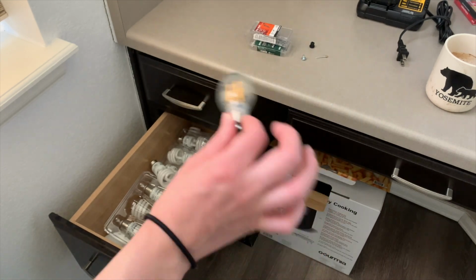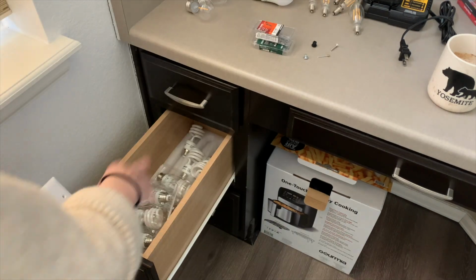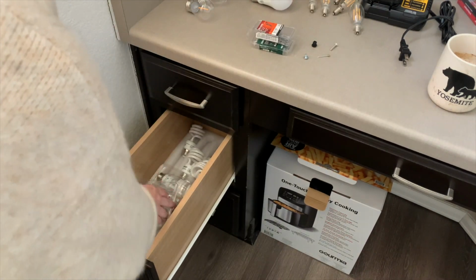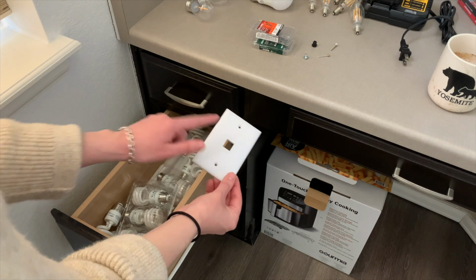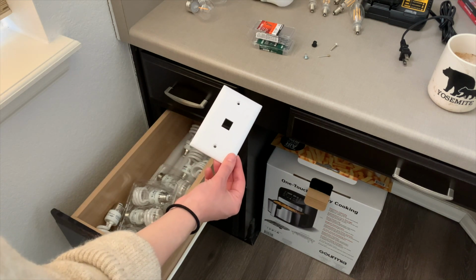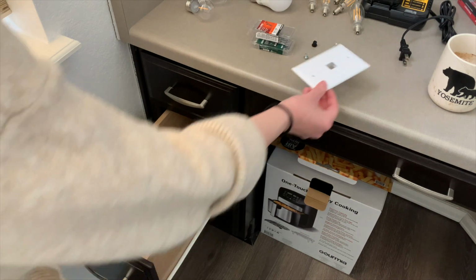It'll be good to have the bulbs with the fans, so these are going to move. Okay, so I just took those bulbs out. The rest of these bulbs we use. This is a cover for an Ethernet cable that used to be in the kitchen, but we covered up that hole with the backsplash, so I don't think we need this anymore.